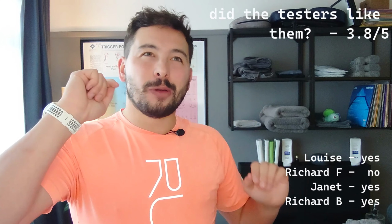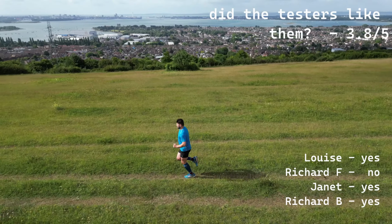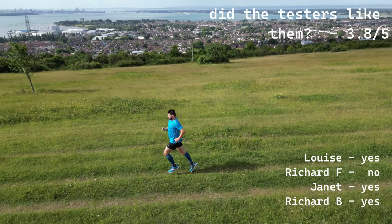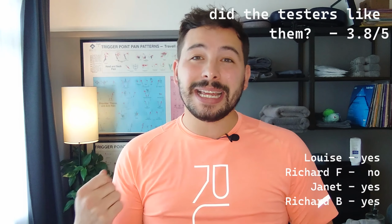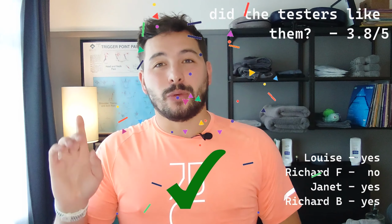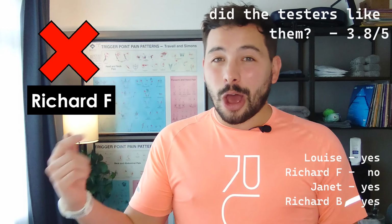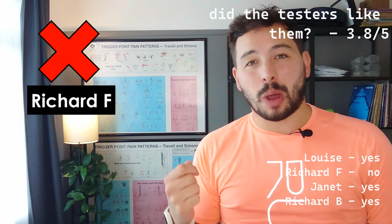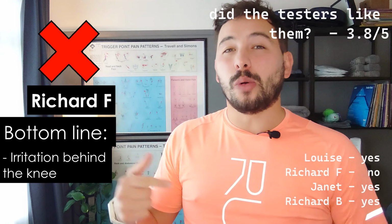The last and maybe most significant question: did my reviewers like these socks? So despite all four of my volunteers sharing rather positive feedback throughout the review so far, only three would go on to explicitly say that they like them, and that was Louise, Janet and Richard B. Richard F, as I hinted earlier, said that he didn't like them, mainly because of the irritation behind his knee that he got as a result of the socks coming up a little bit too high, but also the colour.